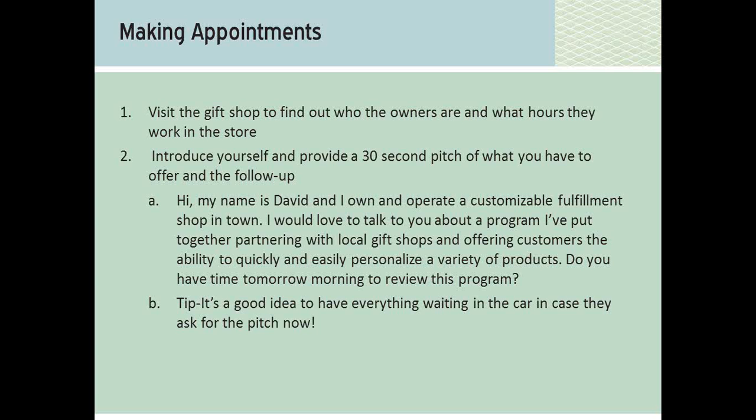And then I just have a little intro like, hi, my name is so-and-so, and I own and operate a customizable fulfillment shop in town. And you definitely want to show them, because a lot of people do not know what sublimation is in retail stores. And so if you show them the image quality and show them what it is, I feel like you're really building that relationship, and you're able to offer them a variety of products, not just what we've shown you here.